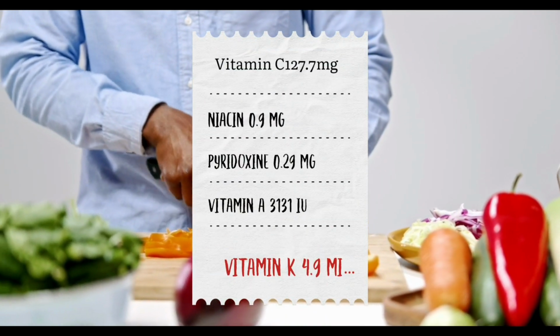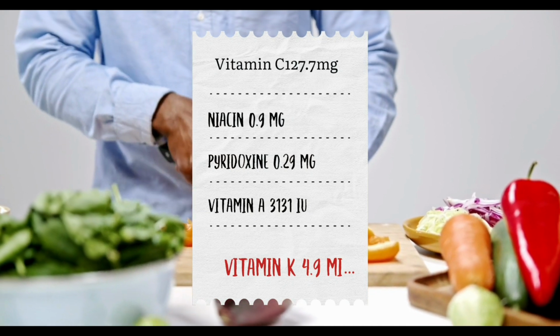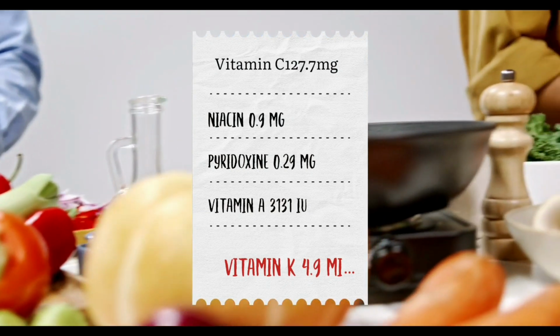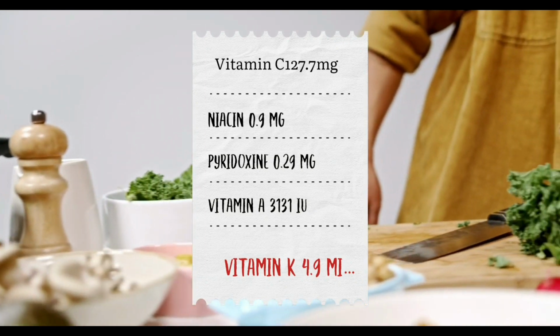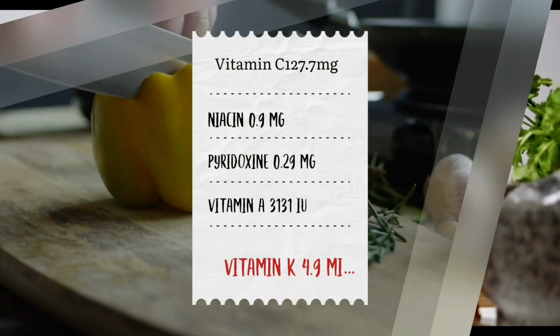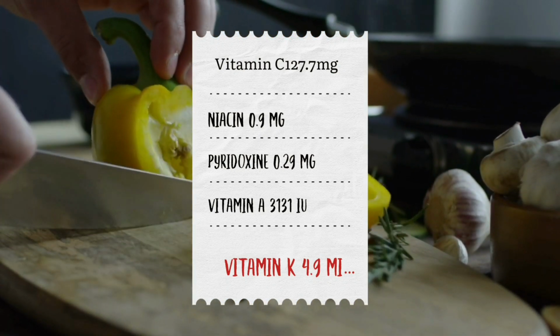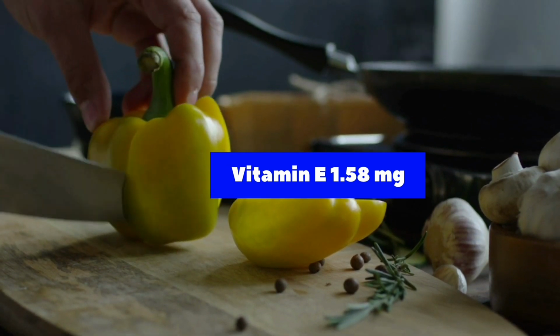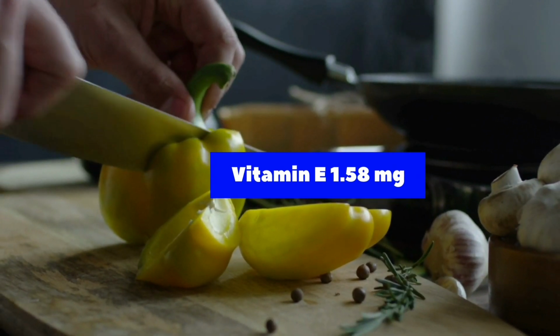Vitamin C 127.7 mg. Niacin 0.9 mg. Pyridoxine 0.29 mg. Vitamin A 3131 IU. Vitamin K 4.9 micrograms. Vitamin E 1.58 mg.